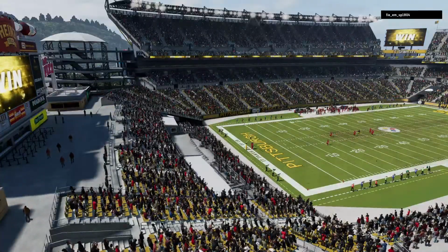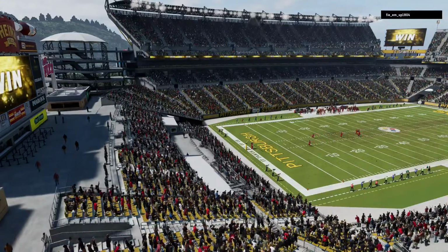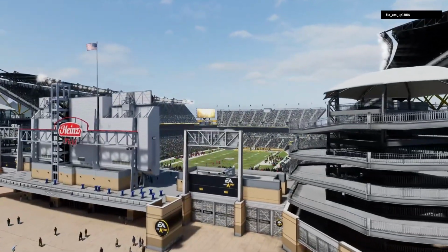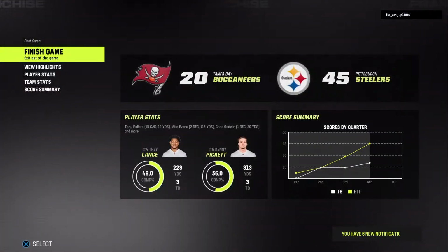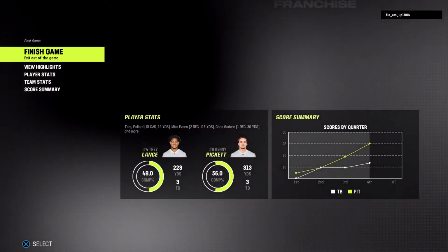So for Pittsburgh, their strong start to the year continues as they're up to 5-1. And they will hit the road next week to take on the Miami Dolphins. Meanwhile, for the Bucs, they can't quite seem to turn things around as they fall into 2-4 now on the year. And they'll be on the road next week for a matchup with the Carolina Panthers.